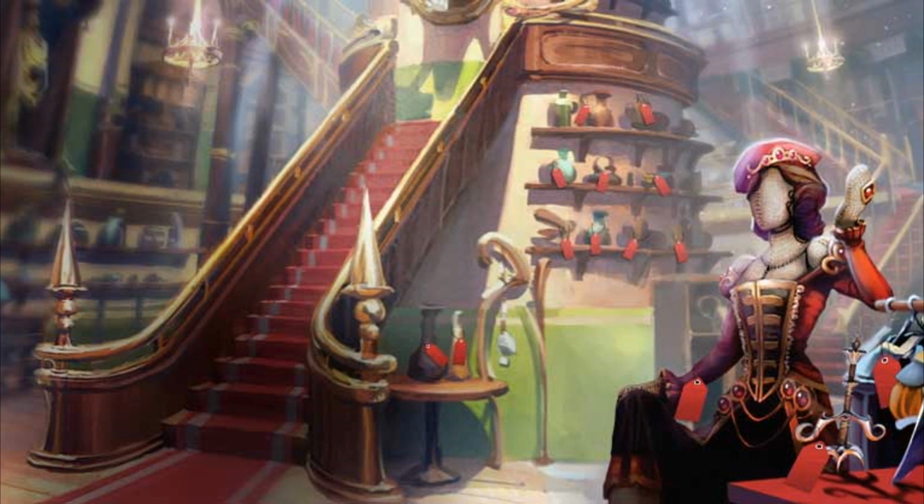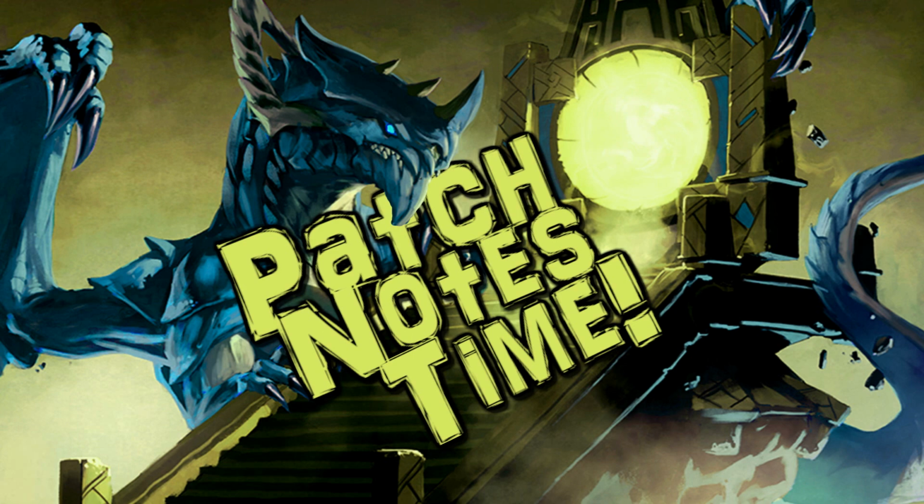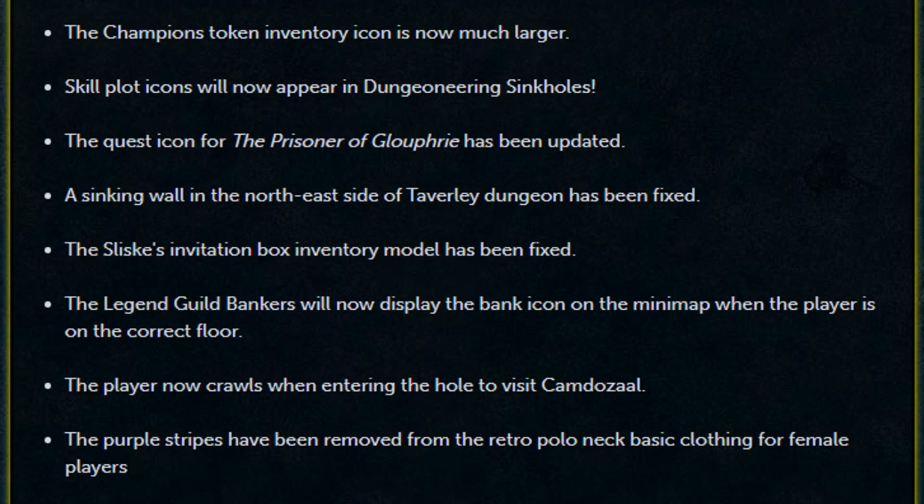Moving on, guys, we're going to jump into the patch notes and see exactly what the game has in store there. So let's get right into it. The Champion's Token inventory icon is now much larger. Skill plot icons will now appear in Dungeoneering sinkholes. The quest icon for the Prisoner of Glorfrey has been updated. A sinking wall in the northeast side of Taverley Dungeon has been fixed. The Sliske's invitation box inventory model has been fixed.